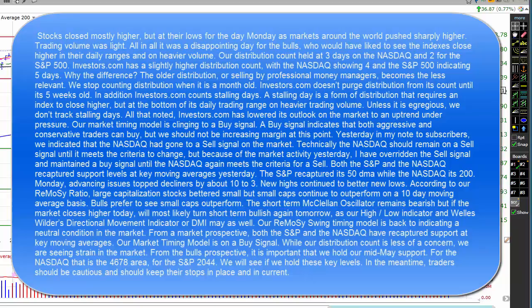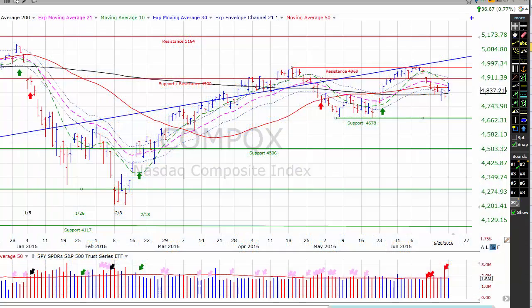From the bulls' perspective, it's important that we hold our mid-May support. For the NASDAQ, that's in the 46.78 area. For the S&P, 20.44. We'll see if we can hold these key levels. In the meantime, traders should be cautious and should keep their stops in place and current.